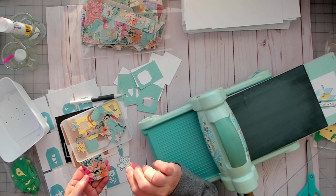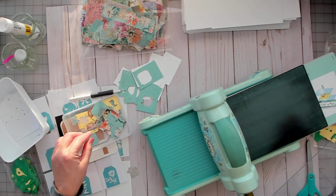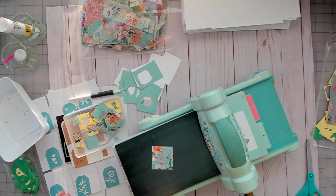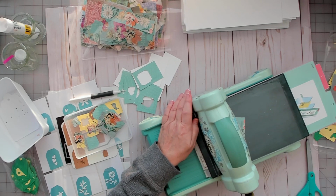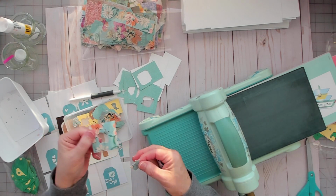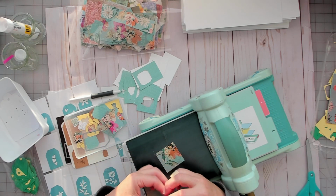And I have copy paper in there, so as you can see, the bees pop right out. You just have to poke the little pieces out. And I'll do that after. Let me get them all cut out and get this out of the way. So I'll be able to use these negatives for something else later on. But I'm really happy how my napkin paper turned out.